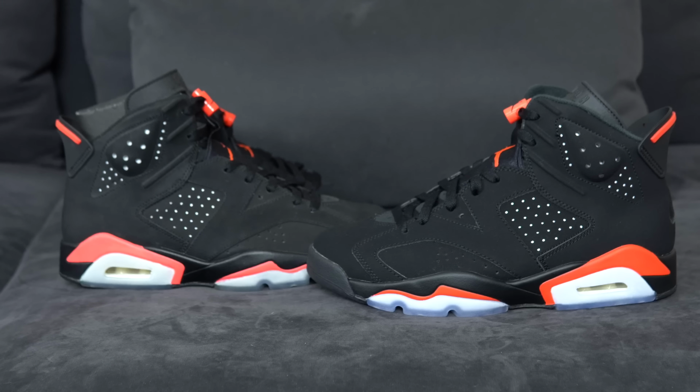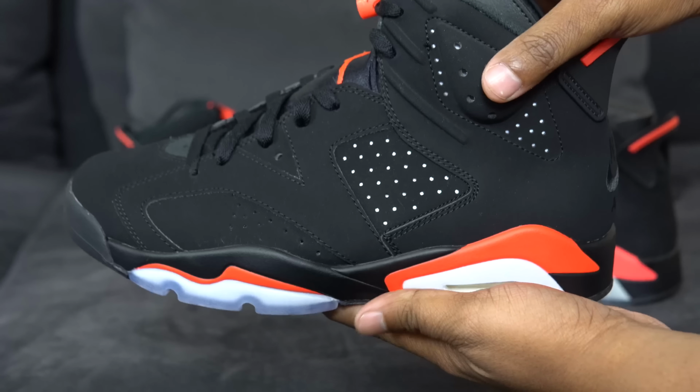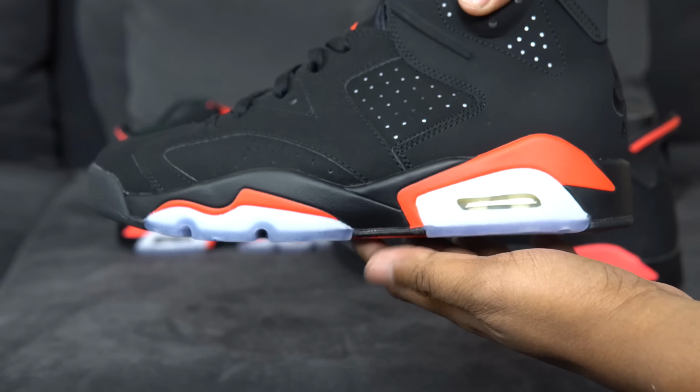So if you've been watching any comparison videos for the 2019 and 2014, we already know the 2019 has a more red infrared than the 2014. 2014 is a little more on the pinker side, right? People also been pointing out that even though they're a different shade, the lace locks are exactly the same shade. They're a little more on the pinker side. The lace locks match 2014 perfectly. And you really can't tell, but basically the lace lock on the 2019 doesn't match the midsole. From a distance, you won't be able to tell a bit. If you don't have both of them, you probably won't be able to tell, honestly. It's not that big of a difference.